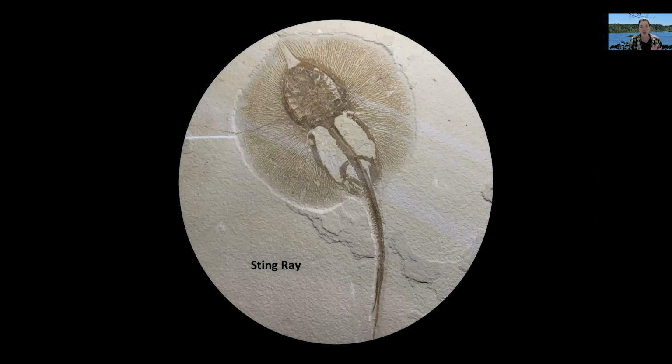On occasion, you do get the very rare full body fossil of a cartilaginous type of fish. In this case, it's a stingray. So stingrays, skates, sharks, they're all considered cartilaginous fishes. And this is a little bit more of a compression type fossil as opposed to a strict replacement fossil. A lot of times you have more than one process going on during fossilization. So you can get compression happening with replacement, and of course, replacement with permineralization, et cetera.